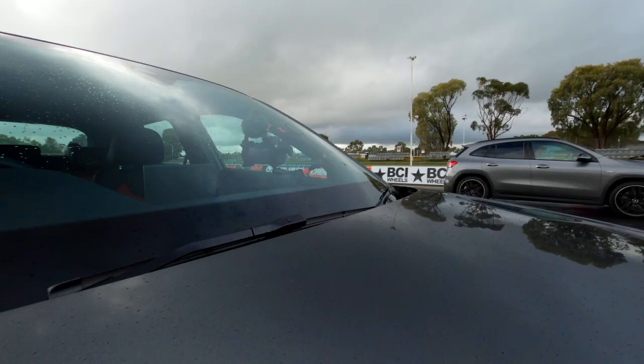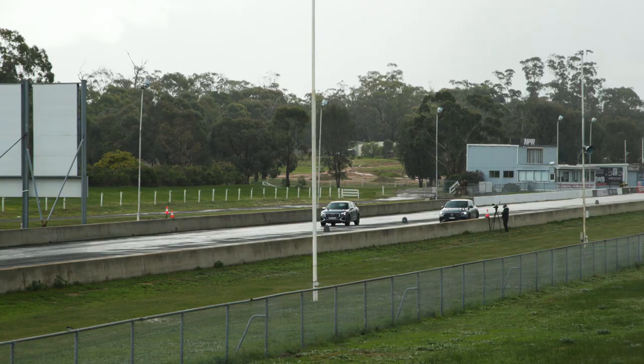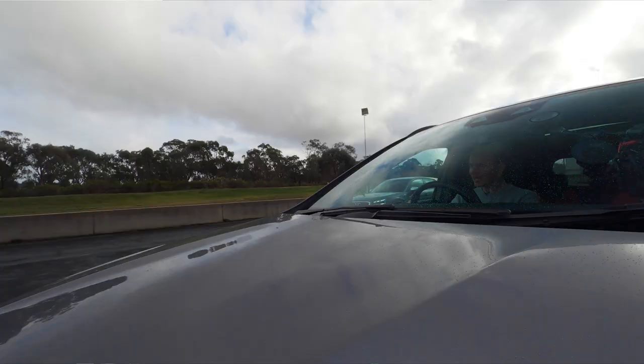It's 50 k's an hour. Constant speed. Right, we're going at the same speed, and then we... And... Punch it! Oh, come on, Audi! Yes, come on! Come on, GLA, come on!